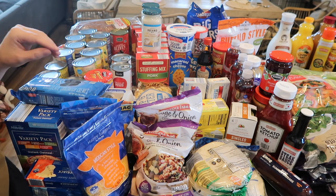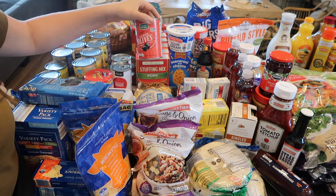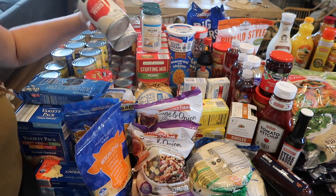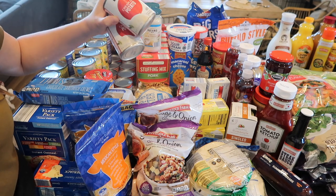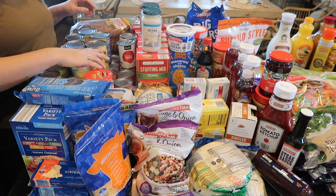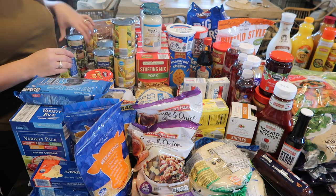And then I also got some chipotles. I love to use chipotles in my homemade chipotle sauce, which is just a 1/2 cup of sour cream, 1/2 cup of mayo, a couple chipotles, and a teaspoon or two of the adobo sauce that it comes in. It's so good, you guys. I did get 2 cans of cream of potato soup from my local grocery store because Aldi did not have it.